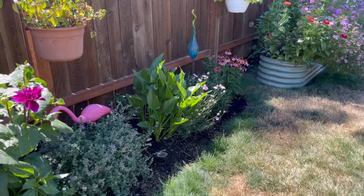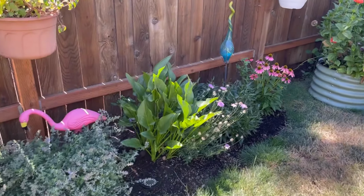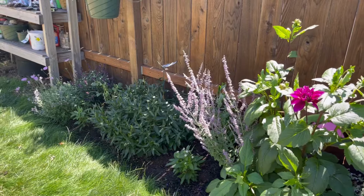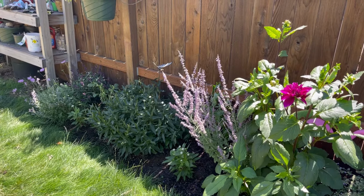So anyway, let me show you the front, and I'll show you what I did out there in the spot that I dug up the dinner plate dahlias and moved them to here.